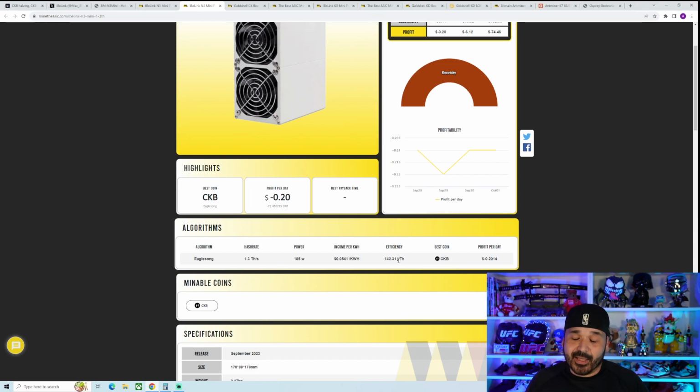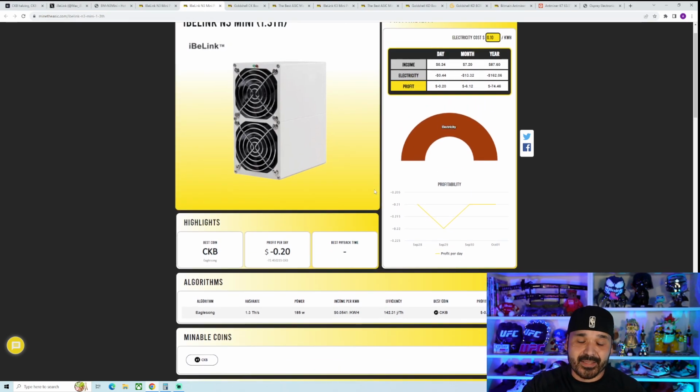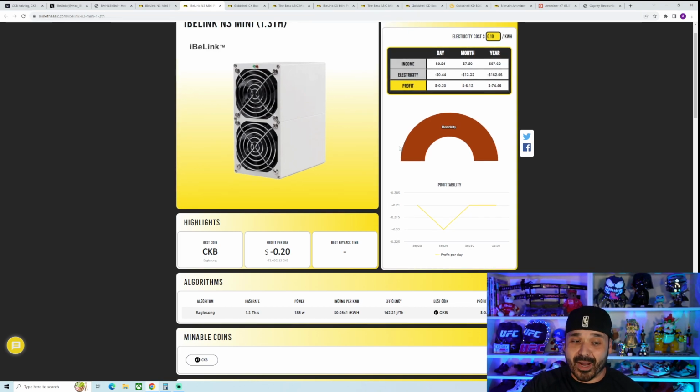Although, the other thing you've got to factor in is just the price points, right? The Goldshells are still in that $200 range, and this guy is in the $200 range also. Do I really see Goldshell lowering the price to $100, $150? No. Maybe on the used market you'll be able to see them for that much, but realistically, this is going to be the lows. So the better overall buy, if you're into this thing, would be the IceRivers, right? Whether it's the N3, the K3, just because, again, they are more efficient, although in this case, not by much.